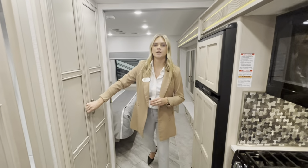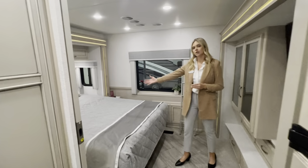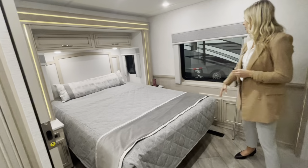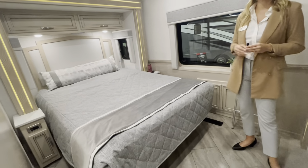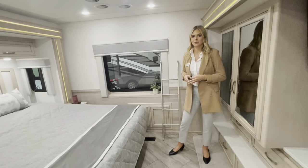Making our way into the rear bedroom here, you're going to have a queen size standard bed. You're also going to have a standard bedroom window. I personally really like that feature. I like to look out, especially if I'm on the road camping.